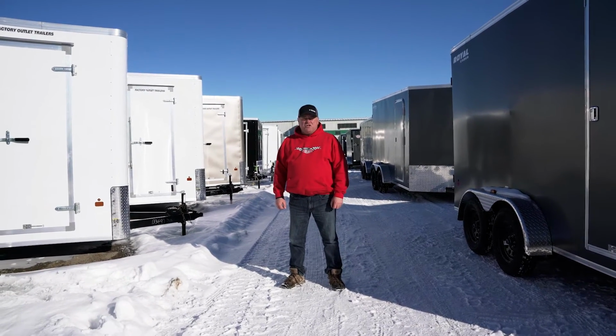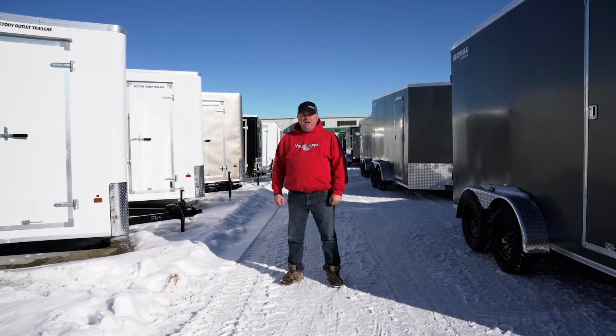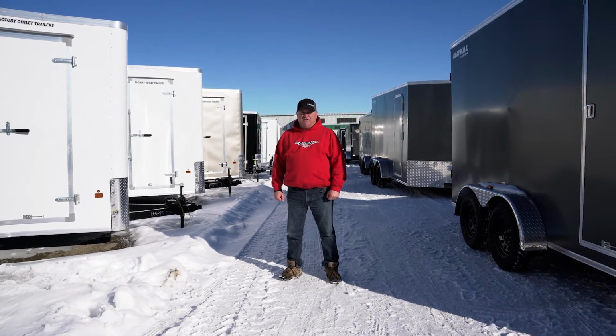We've got white ones, charcoal, silver, red, black. We've even got one that's like a pumpkin color. If we haven't got the color that you want, then we can order it in. But we have got a lot of cargo trailers in stock, so give us a call.